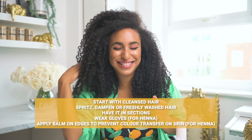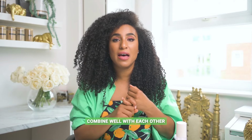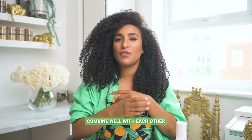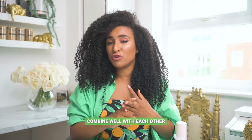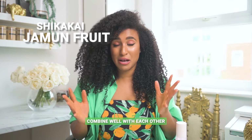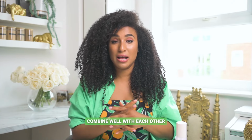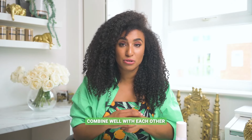You're welcome. Okay, so these herbs combine really well, first of all, with each other and also with a wide range of Ayurvedic herbs depending on your hair needs. So you can reach for some shikakai, you can reach for some jamun, you can reach for pretty much a wide range, definitely some of the most versatile Ayurvedic herbs, that's for sure.